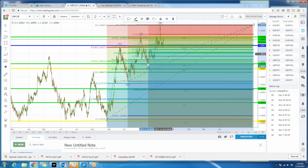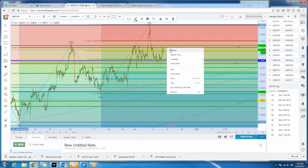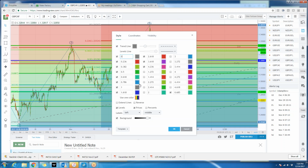But once we get up here in the cluttered, I can zoom in a little more. So I see that I have my support and resistance right here. I don't really care about this fib right here, so I can delete that one. I think I gotta go back. Yeah, I do. What number is that? 3309.